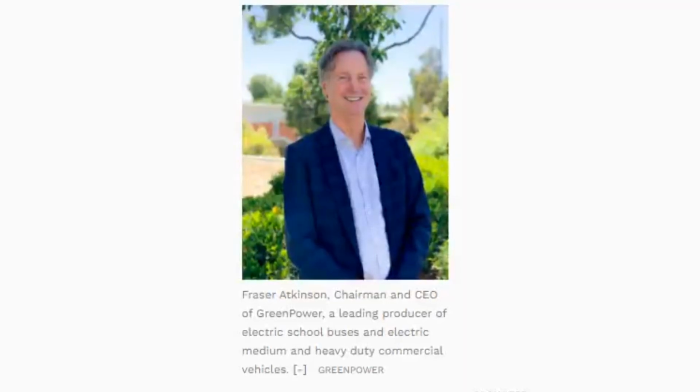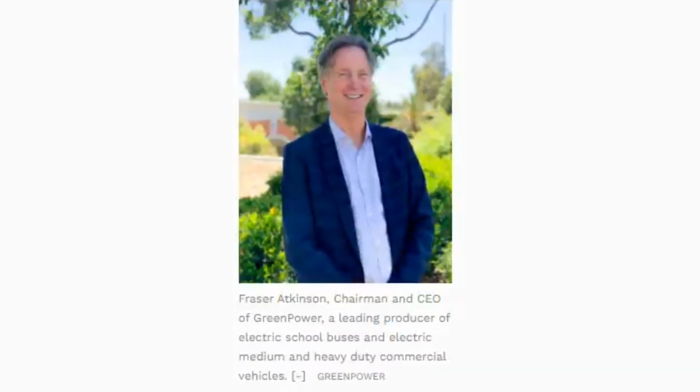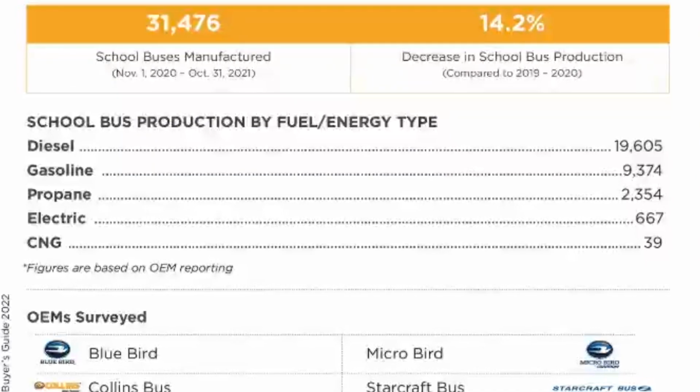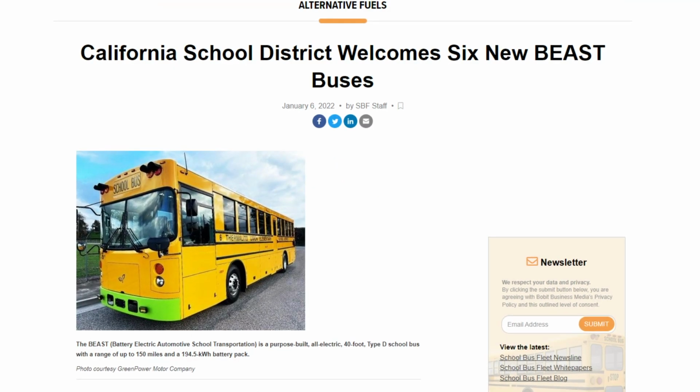I also just need to point this out because I do. They show a picture of the CEO and they say that GreenPower is a leading producer of electric school buses and electric medium and heavy duty commercial vehicles. But are they really a leading producer? I don't think so. School Transportation News reports that there were 667 electric school buses that were made. I know for a fact that all 667 were not GreenPower, and my guess is probably less than 100. There are districts that are getting them. It has been seen before. There's just not a lot of them.